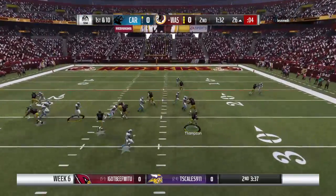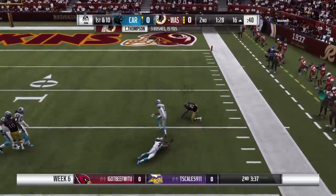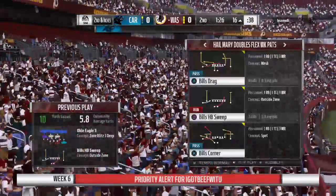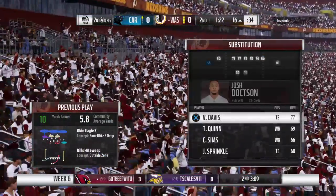They'll run it now out of the gun. And he'll take it down here just shy of the 15 at the 16-yard line. It'll be a pickup of 10 yards. And it'll be second and very short. Now, that was an excellent run.